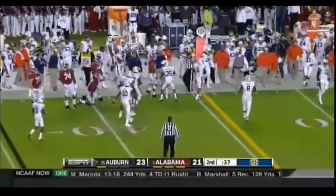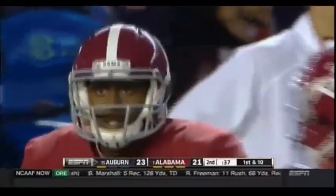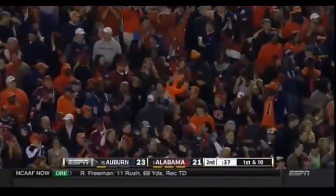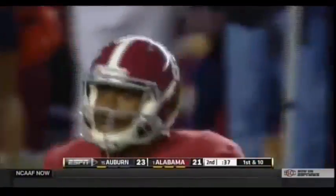And Alabama will turn the ball over again. O.J. Howard makes the tackle of Jonathan Ford. 2nd interception of the night. And Sims just doesn't look comfortable throwing the football.